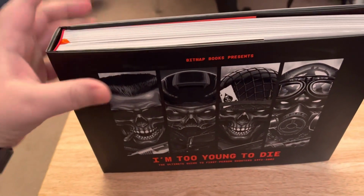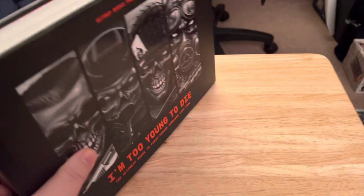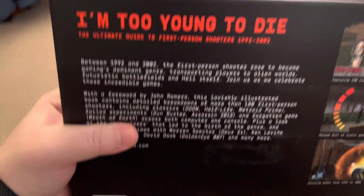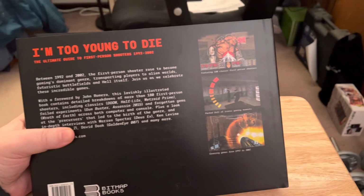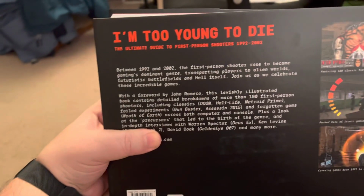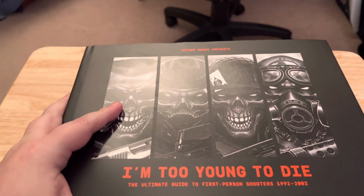This is a hardcover, essentially like your coffee table style book. I'm trying to do this one-handed because I want to be able to pan around to the images. Otherwise, I would have used the tripod. But you got a back cover. I'll zoom out a little bit for you here. Look at the screenshots on the right hand side, but there's your back cover. Let's put this baby on the table again. There's your front cover. And like I said, this is a hardcover.